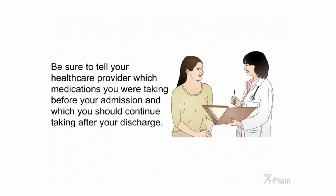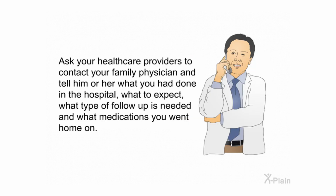Be sure to tell your healthcare provider which medications you were taking before your admission and which you should continue taking after your discharge. Ask your healthcare providers to contact your family physician and tell him or her what you had done in the hospital, what to expect, what type of follow-up is needed, and what medications you went home on.